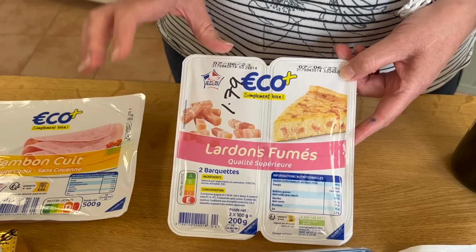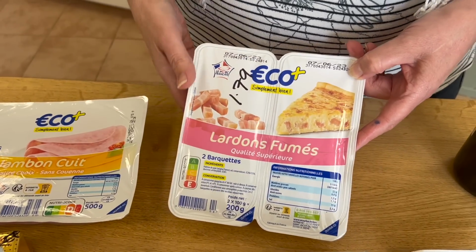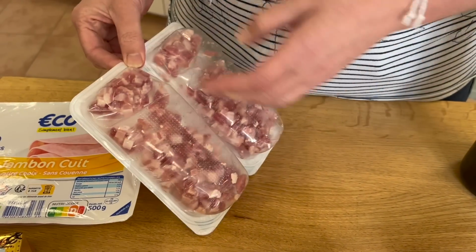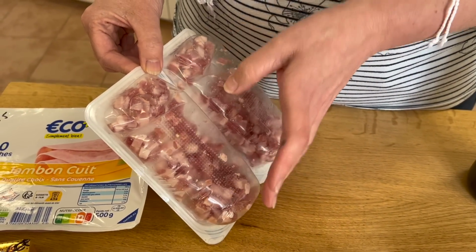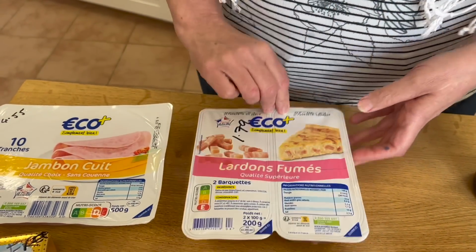And then we've got lardons. I'm going to make carbonara this week. One packet of these lardons, just 100 grams, is enough for Mike and I to have one serving of carbonara. That is absolutely fine.